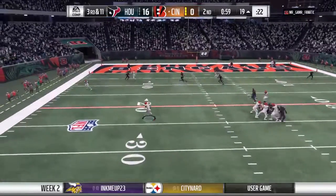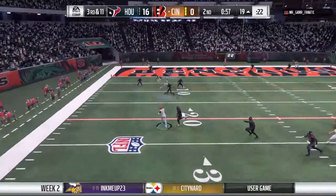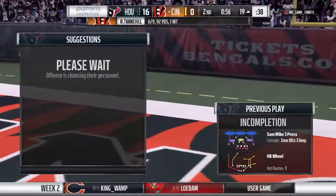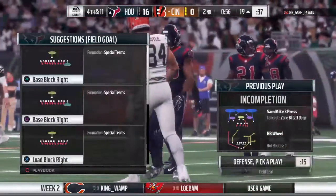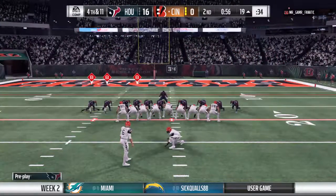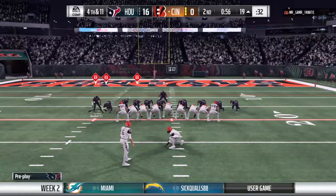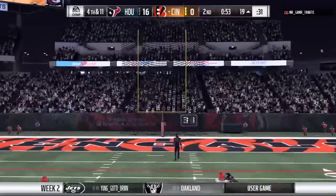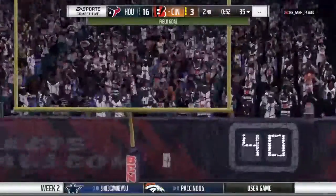Now Tannehill dancing to his left. And an incomplete pass. That'll stop the clock here with just under a minute to play in half number 1. I tell you, Brandon, this defense is playing with some confidence. Haven't allowed a point yet. Flying to the football. I'm telling you, it's almost 11 to the ball on every snap. Another nice job there to force an incompletion.